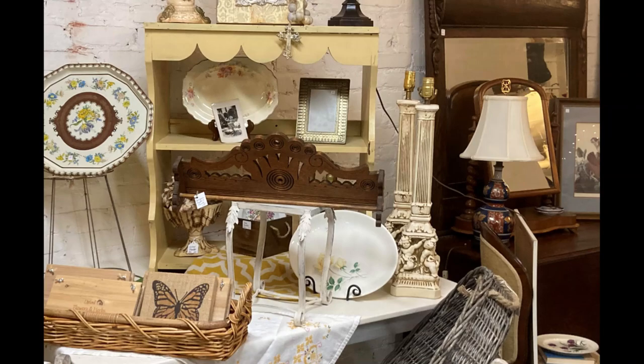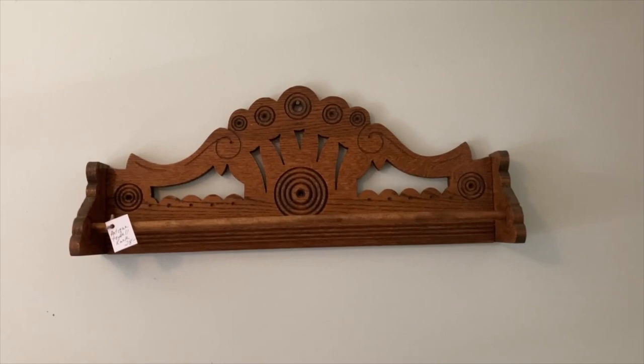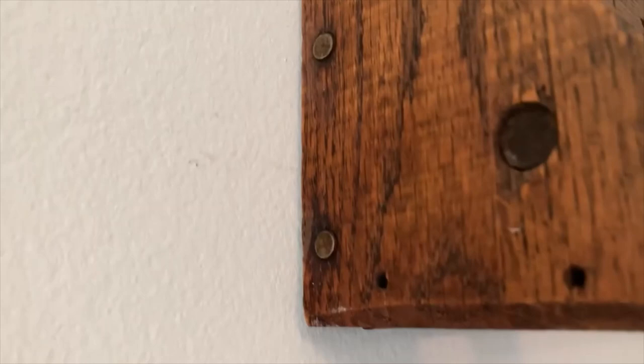And of course, I had to buy this old towel rack. I just thought it was beautiful. I'm not sure if this came off of a washstand or if it was repurposed from something else into this towel rack, but it has the old rusty nails on the side. I loved all of the details, and I just thought it was so beautiful.